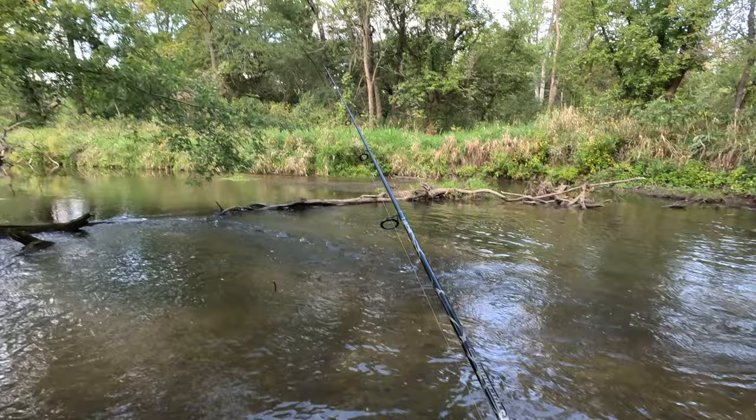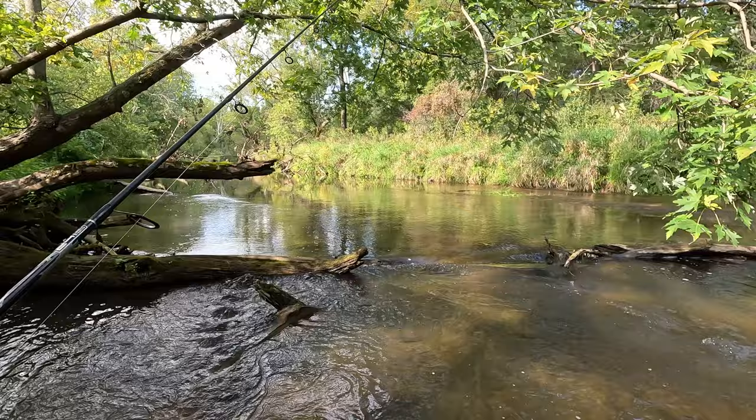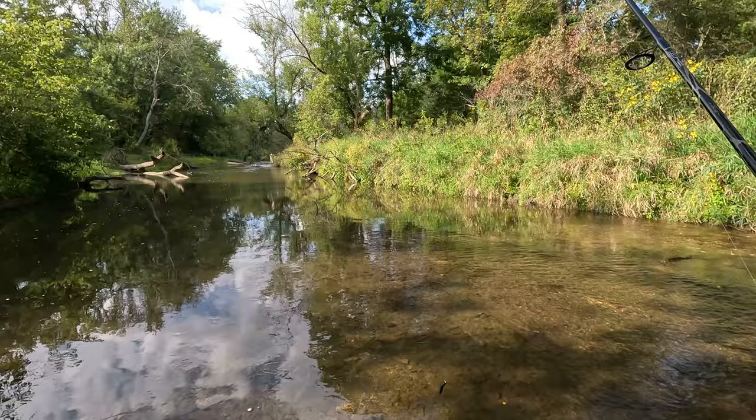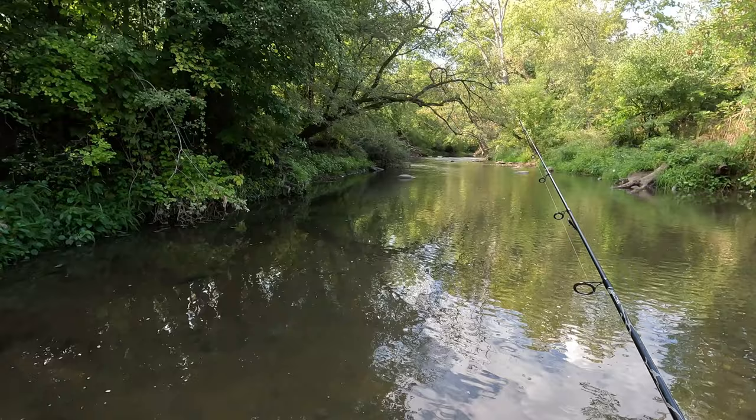Well, I took some more casts in that spot where I caught that smallmouth and didn't catch anything, didn't really have any more bites. So I'm gonna make my way further upstream and explore more of this creek before it gets too late into the day here. So far, I like what I see. It's a beautiful creek. Lots of minnows everywhere. I don't know if you guys can see that, but there's minnows all along the creek bottom. I'm just a little further upstream from where I caught that smallmouth.